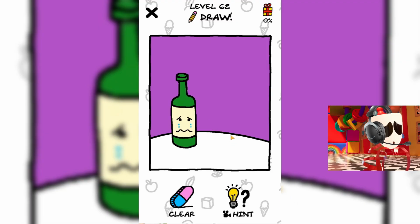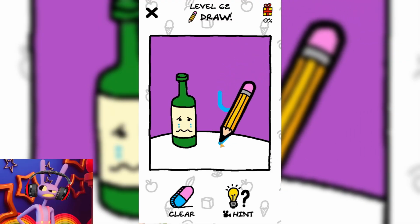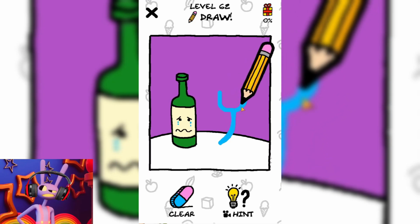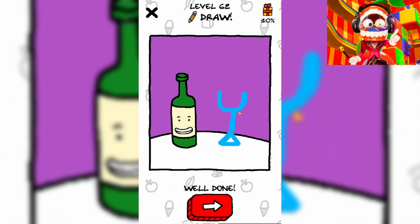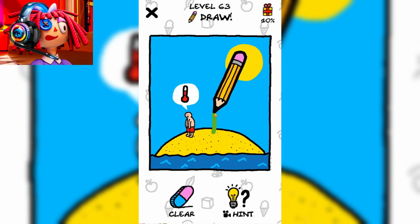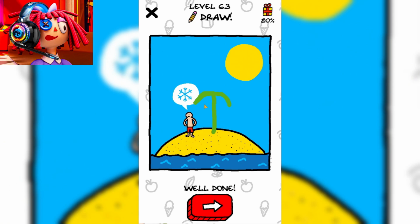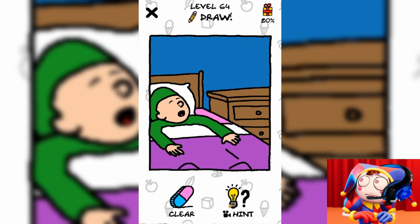Great! And now we need to help this sad bottle and draw a glass friend for it. I think I'm making a pretty ugly glass, but I hope he's happy with this, Mr. Bottle. It looks like he's happy with everything. Great! I'm glad we were able to make him happy. Now let's help this guy on the island who is very sick from the heat. We need to draw him a huge umbrella or something like that can protect him from the sun's rays. Cool. And this umbrella helped him. Now this guy can have a normal rest on the island.